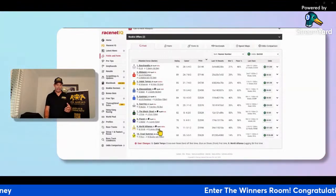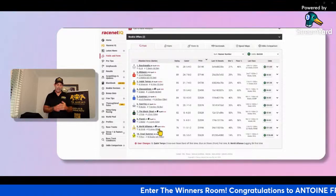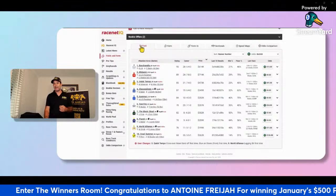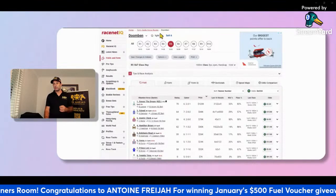We really think, again, you can lock in 2 runners, and that's Randwick race 6, number 4. She's an A-lister. And number 7, the Black Cloud. Let's get to Doomben. Doomben race 5.